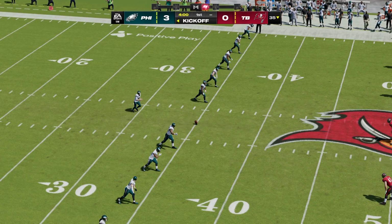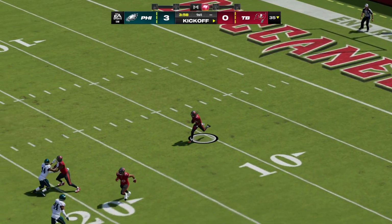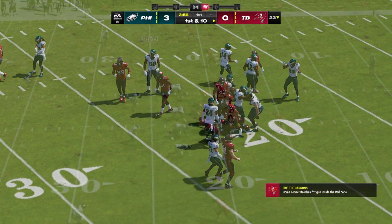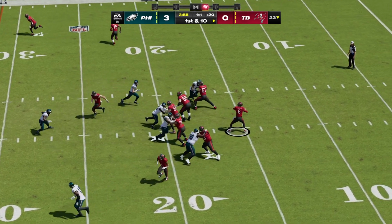After the field goal, here's Elliott to kick it away. From the end zone, here's Devin Tompkins, and he'll get it up past the 20 to about the 22. Now Mayfield and the Bucs come up on 1st and 10 at their own 22.